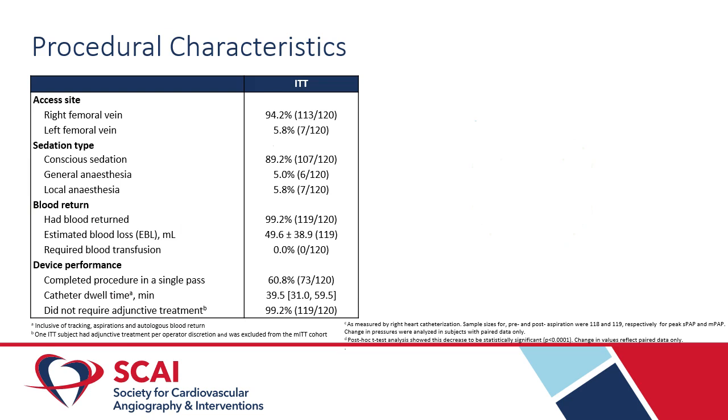Using the inline filtration system, the total dwell time of the catheter in our procedure was 39.5 minutes, including the filtering and returning of blood. Nearly all of the patients received filtered autologous blood reinfusion, resulting in an estimated blood loss of just 49.6 milliliters. None of the patients received blood transfusion during the procedure.